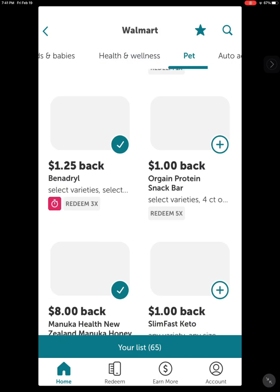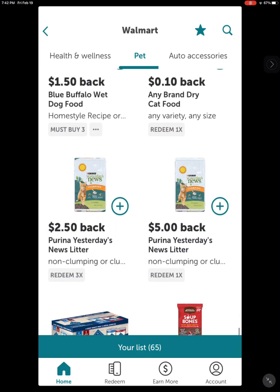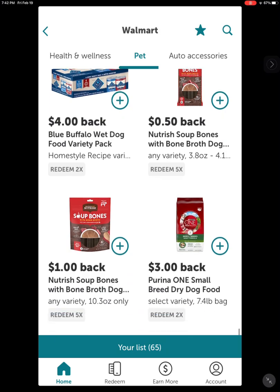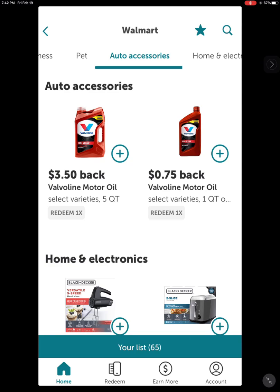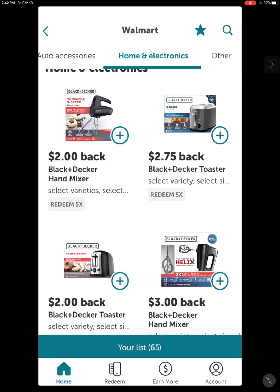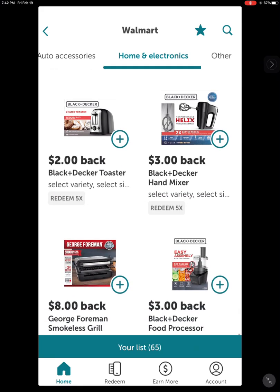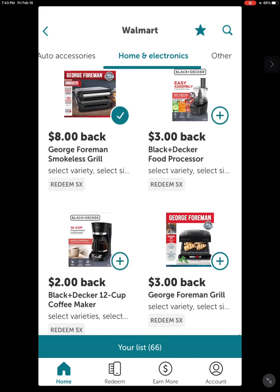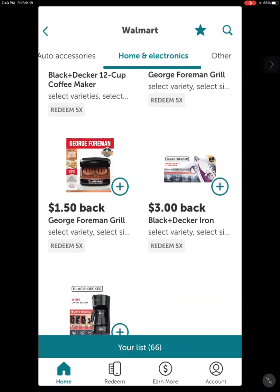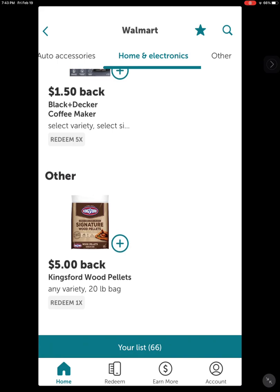Health and wellness, pet stuff. And then random other stuff, whatever they have. $8 back on a George Foreman grill. Funny. Okay, so I guess if you need a grill, it might be a deal. Just check the prices at Walmart and then see if it's worth it.